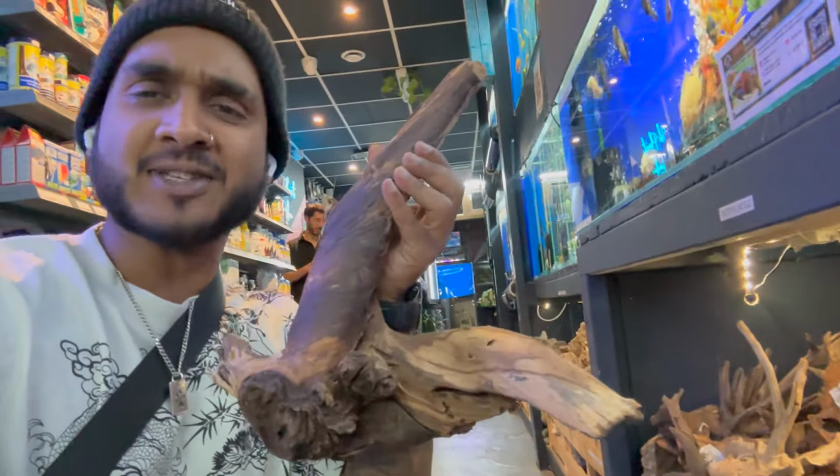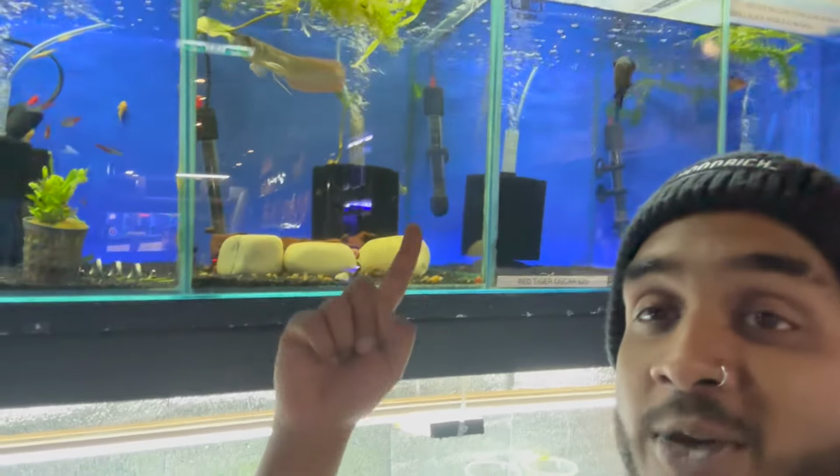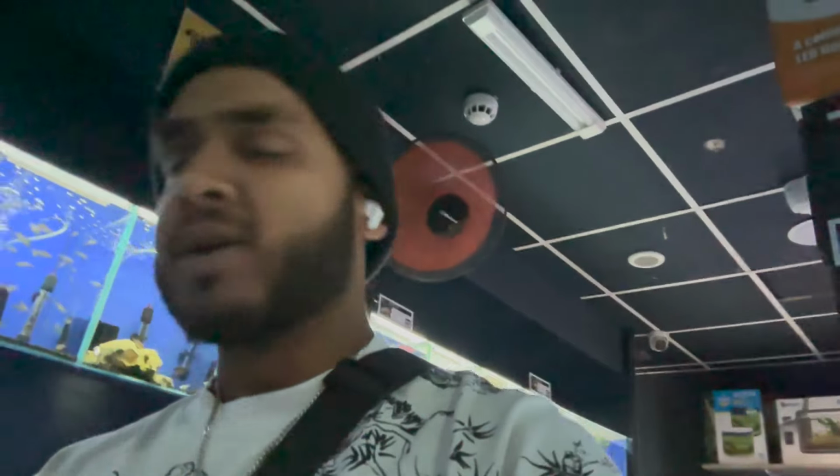Look at this beautiful piece of wood, man. I just wanna show you that arowana quickly. We all know we're trying to get an arowana eventually into that tank. Maybe not the 240, but we'll see what happens, man.